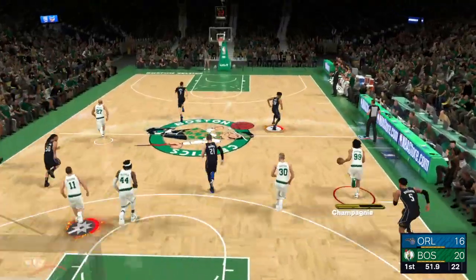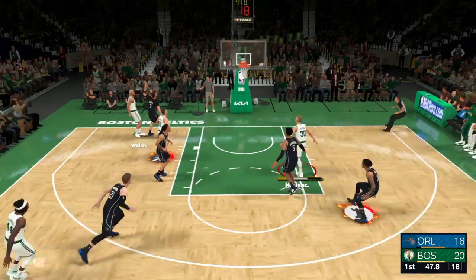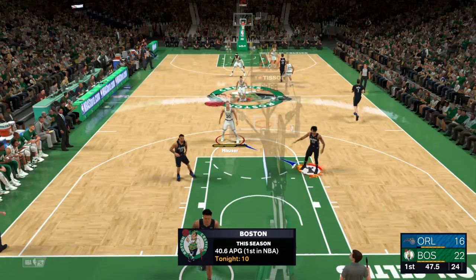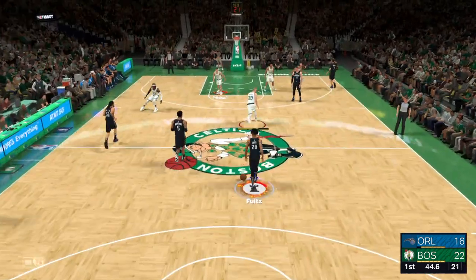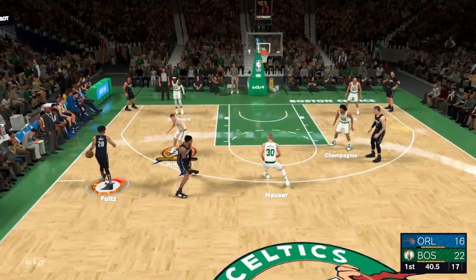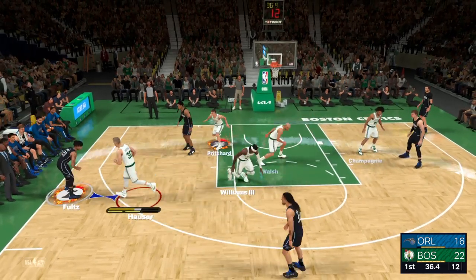Oh, Williams with the block. Here's Walsh. Over Ingles. A nice shot by Walsh. Walsh has got his second bucket of the game. And they keep trading punches. Both teams in a groove early. You have to think at this point the winner will be the one to settle in on defense. Now here's Fultz. 10 points for him.